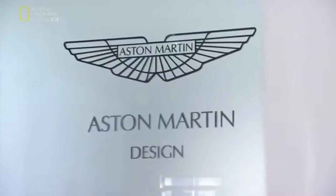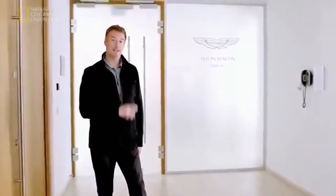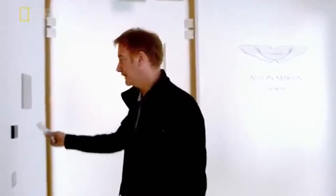But National Geographic is the first broadcaster to have been given access to this highly secretive inner sanctum. Head of design Marek Reichman leads the way. "This is the Aston Martin design studio. It's a very, very secretive place where all of our concept and production cars are actually developed." No camera crew has ever been inside the studio before. "So let's go in."